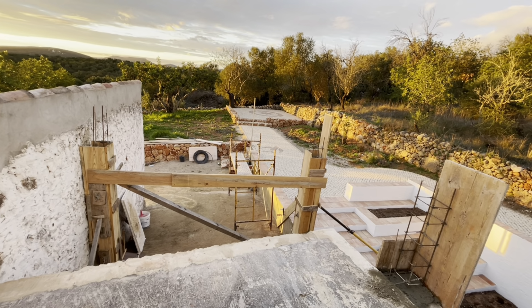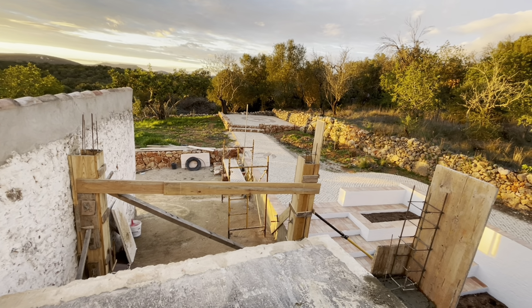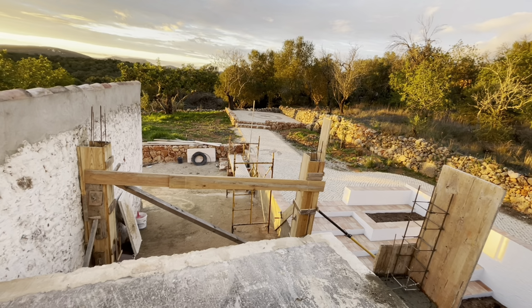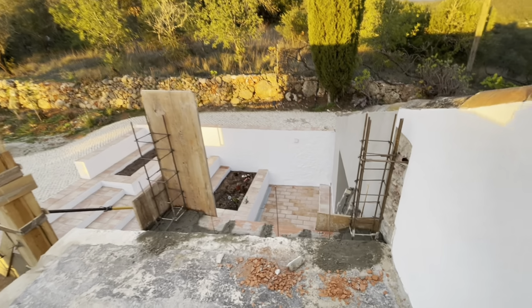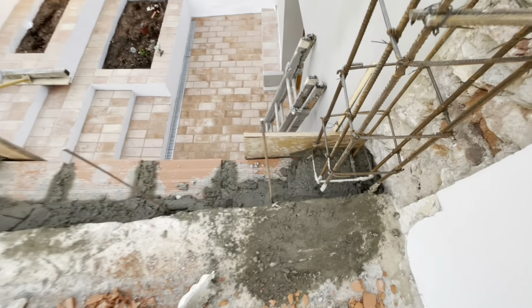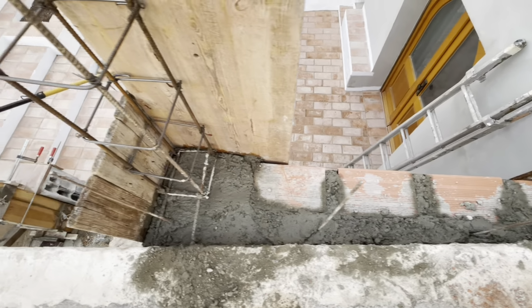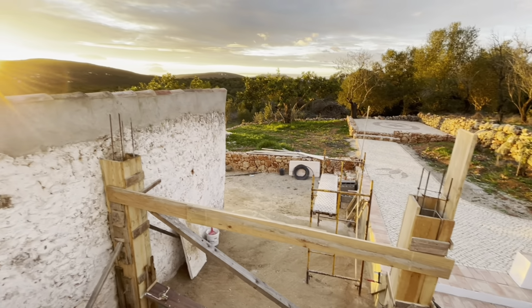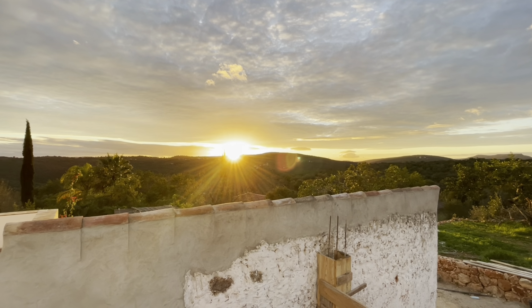Saturday, 5 p.m. Sun goes down and workers just left the Casa Bela Vista. Pillars are filled with concrete, and we have to wait until next Monday, and then we can continue here. See here, it's all filled up. We have now a straight line. The straight line continues to the next pillar. Very nice. Goodbye, sun. Have a nice weekend.